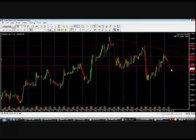Where do we want to enter? On the reaction, the test back up here. So we want to enter here, and if we enter here, we can take our profit here. Or, and this is important too, if we enter here on a reaction, we don't necessarily have to take our profit here. I would, because like I said, I'm a sissy.